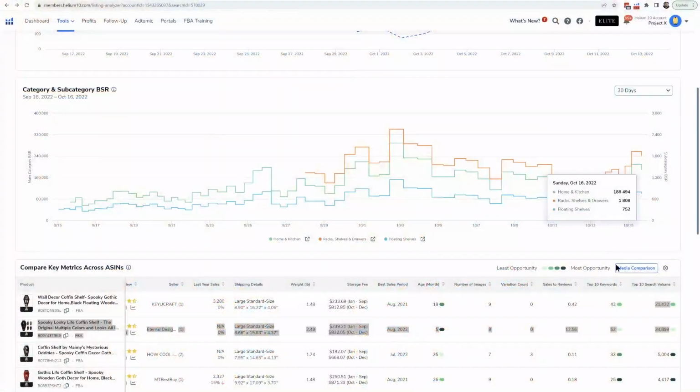I actually just realized there's one other strategy, which is probably one of the best strategies of all in Listing Analyzer. I totally forgot to do it. So there's really 7 strategies here in Listing Analyzer. Let me just show you number 7 right now. And that's this one button right here where it says media comparison.